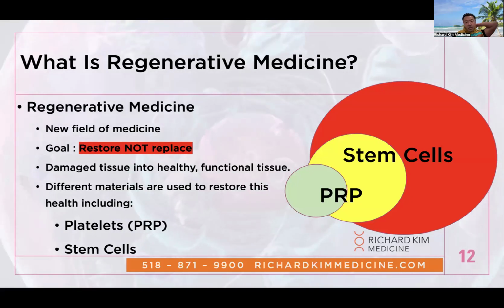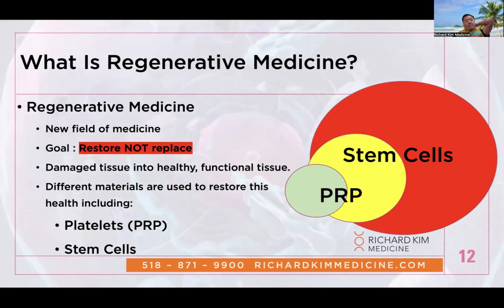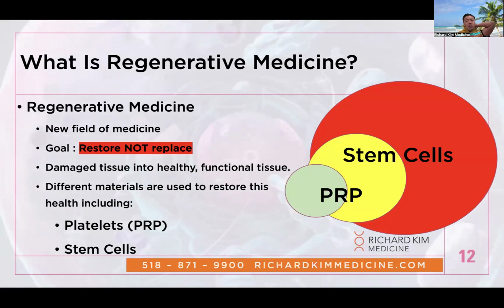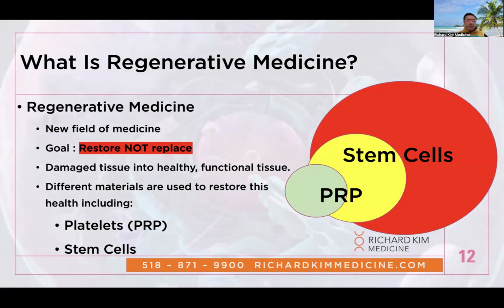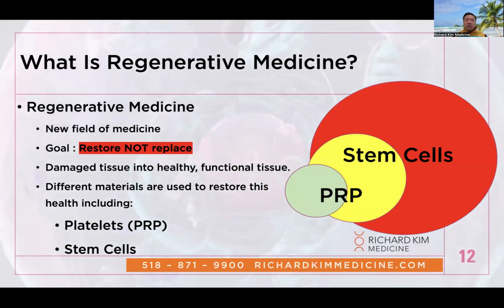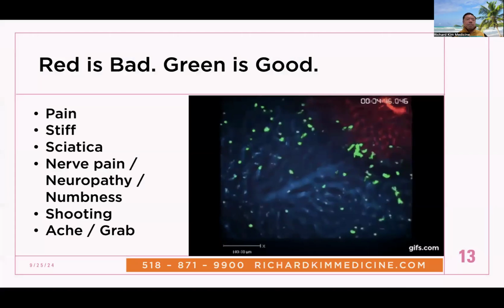But what exactly is regenerative medicine? It's a new field of medicine, and the goal here is to restore and not to replace tissues. We're taking damaged tissue and transforming it into healthy and functional tissue. Different materials typically are used to restore this health, including, number one, platelet-rich plasma, and next, stem cells. Platelet-rich plasma is great for the green and yellow circles, which are the small to medium-sized problems, and then stem cells are generally reserved for medium to medium-large size problems.